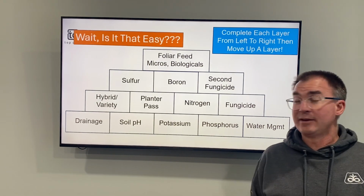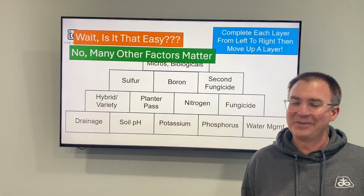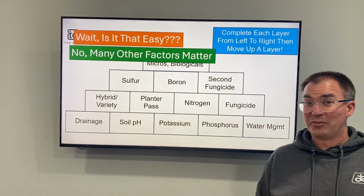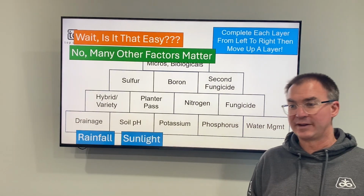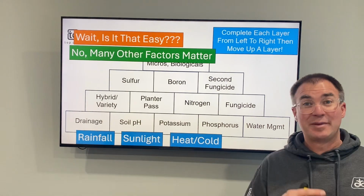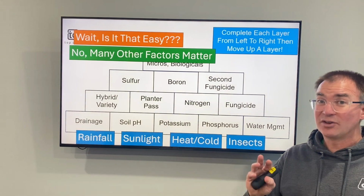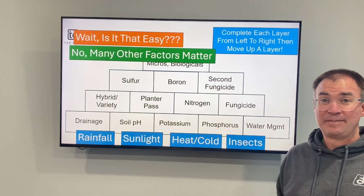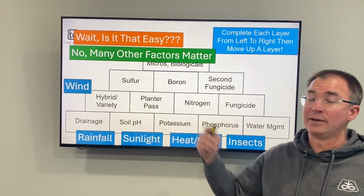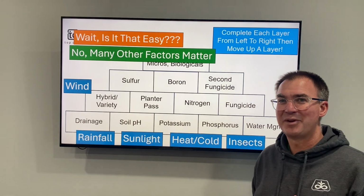So, it's that easy, right? We check these boxes and 600 bushel corn, right? No, there's lots of other factors that go into play here also. Just to go through a few of these. We're not going to talk about rainfall. We're not going to talk about sunlight or lack thereof. Heat, cold, right time, wrong time of the year can really impact us. Insect pressure. Insecticides and managing our insects definitely is important to us, but we really didn't feel like it had a spot on this type of a yield pyramid. Wind. I hope that says enough. Wrong wind at the wrong time can really cause us problems on harvestable yield.